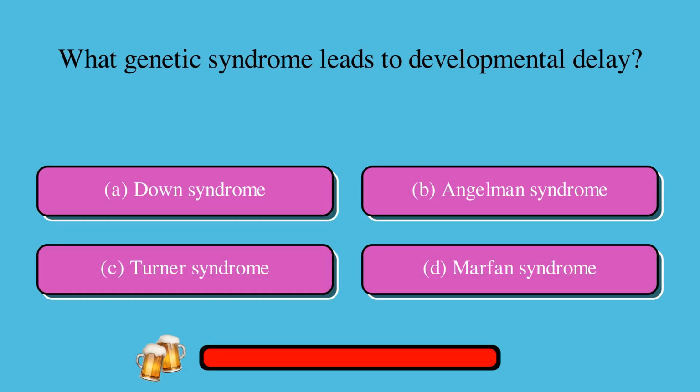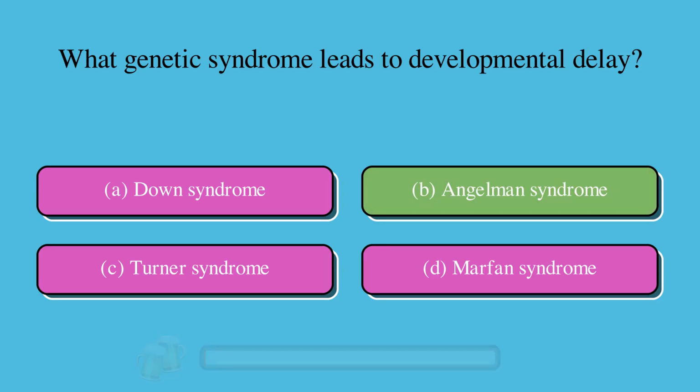What genetic syndrome leads to developmental delay? A. Down syndrome, or B. Angelman syndrome, or C. Turner syndrome, or D. Marfan syndrome? The correct answer is B. Angelman syndrome.